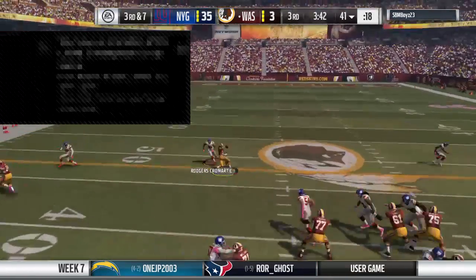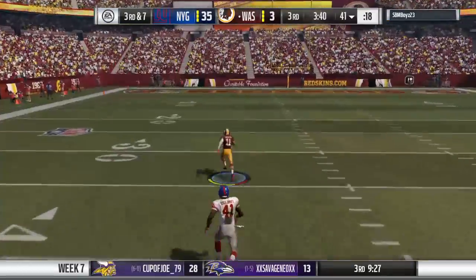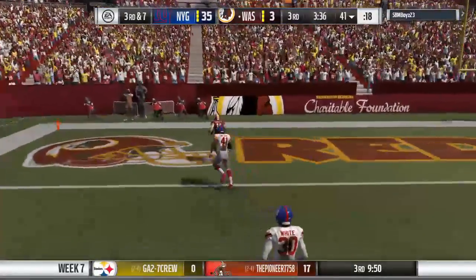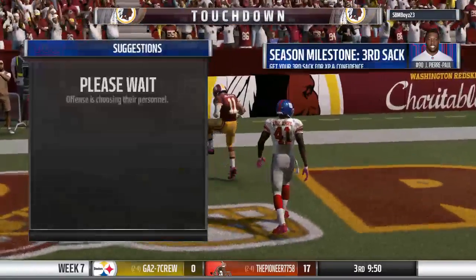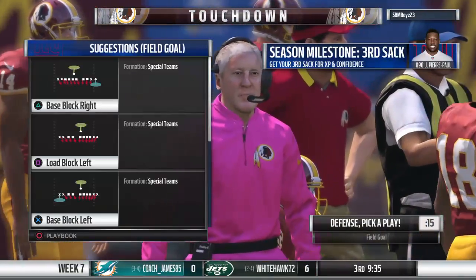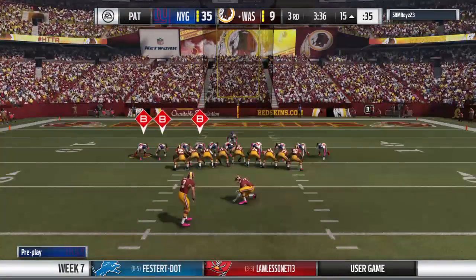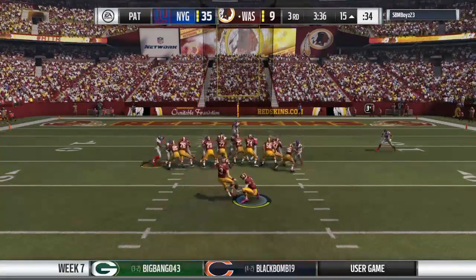Here's McCoy. This is caught by Jackson. Past the 20. Touchdown, Washington. Deshaun Jackson, his first touchdown on the year. And the Redskins are able to cut into that deficit.